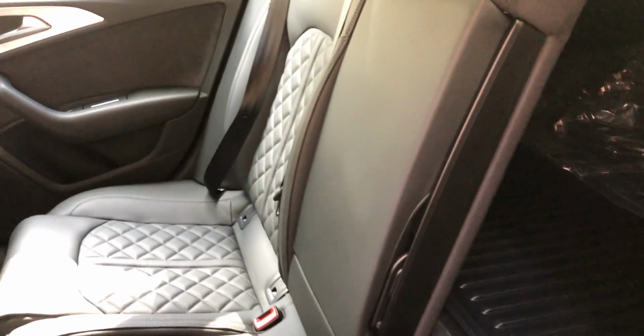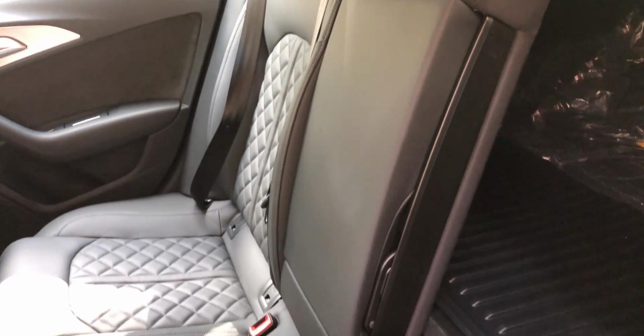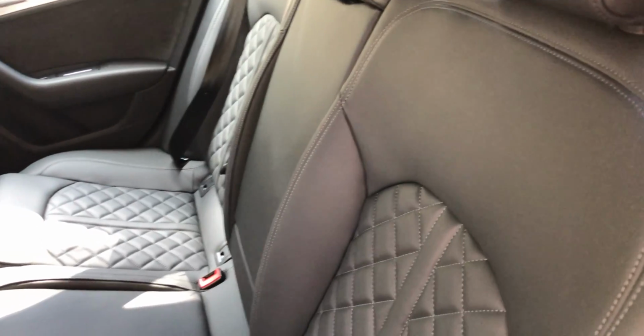So now I'm on the outside of the car. There's a little tab over here, and you see it folds down. And I guess it's a 60-40 type split. Yep. And it's pretty easy to bring this up and down.